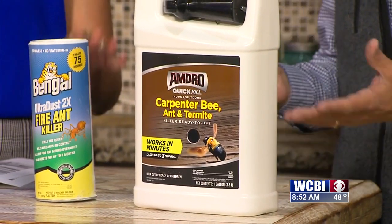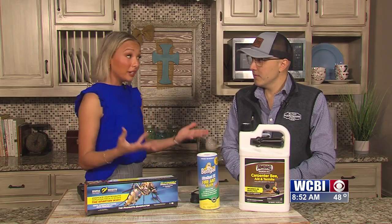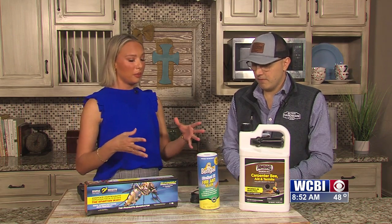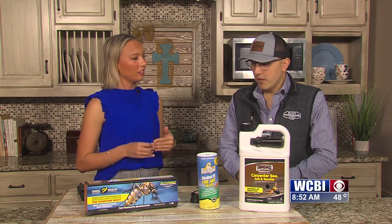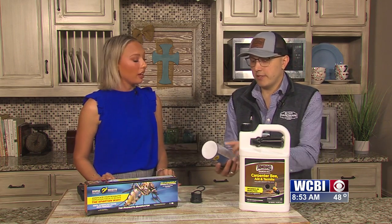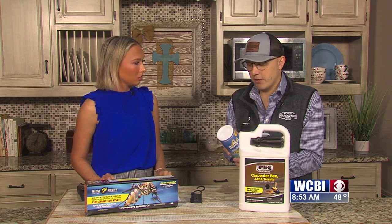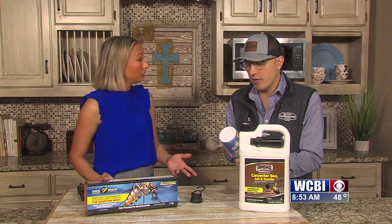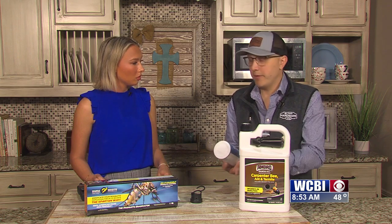Now, talk to me a little bit more about this fire ant killer. Can you put it inside your home is my first question. And secondly, if you're putting it on their ant mounds, is there a certain way we need to do it? Each bottle actually has instructions on it. Like this one says directions for use. It says outdoor use and indoor use. So we can use both. Yeah, and most of the ones that you can use indoor-outdoor are labeled indoor-outdoor.